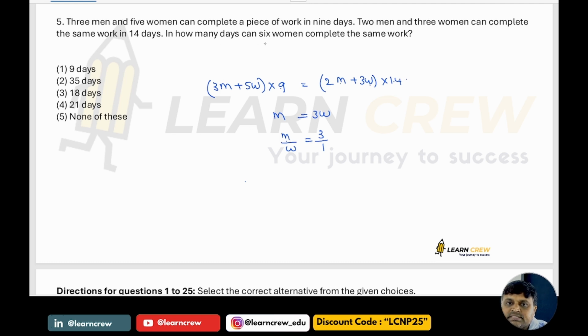In how many days can 6 women complete the same work? So 3 men, 3 into man efficiency 3, woman efficiency 1. 3 men and 5 women can complete the work in 9 days. Then 6 women, 6 into 1, 6 women can complete the same work in how many days?